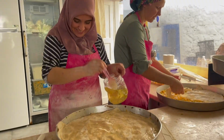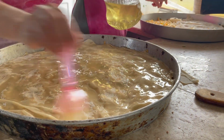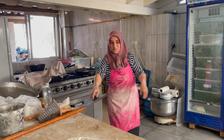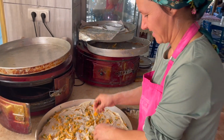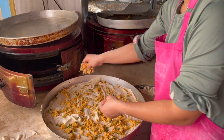From there, we're back to making layered pastry. This is slightly different technique. Instead of stuffing and rolling, the dough is layered, and in between the dough, different stuffing is set. This particular one is made out of the sweet cinnamony squash.